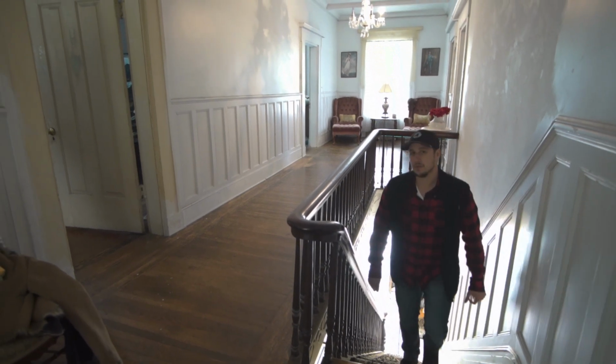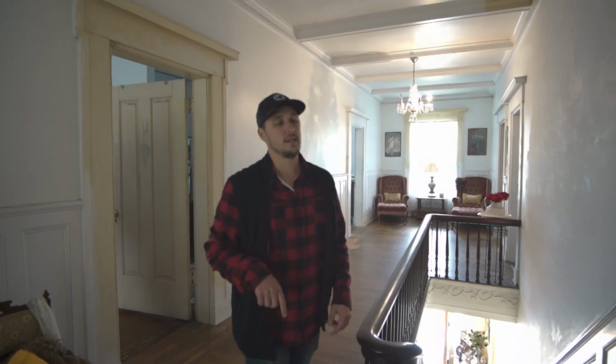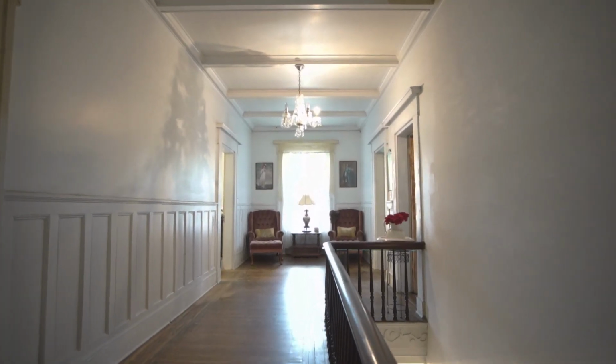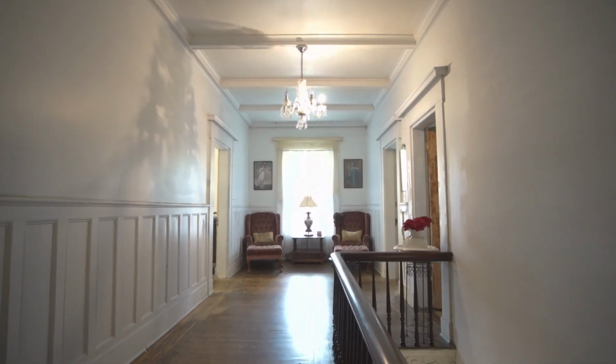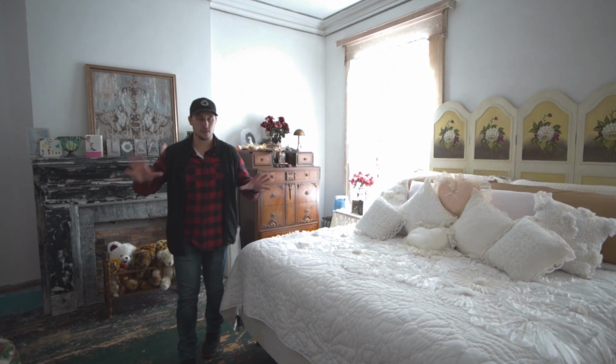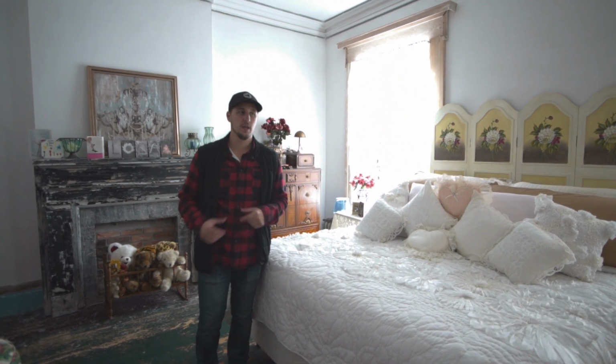It's pretty cool up here because before these current owners who bought this house in 1990, the previous owners actually used this as a bed and breakfast style and rented out some of these rooms because it's so big up here. Right now we're in the master suite, master quarters. This was one of the largest rooms. It's connected to an actual bathroom.